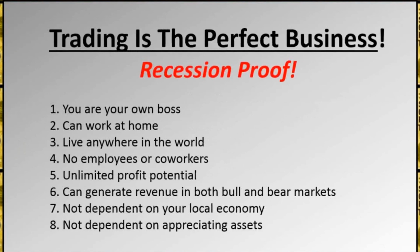All right, how many feel that trading really is the perfect business? How many people out there feel that? Trading is the perfect business. If you don't think it is, turn off your computer and go home, okay? Because your belief system has already made up its mind that you're not going to do well in this business because it's not a good business. If that's the way you feel, cut your computer off. For the rest of us, let's talk about why trading is the perfect business.